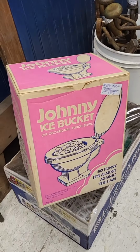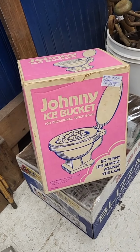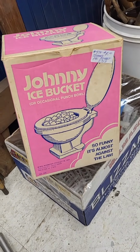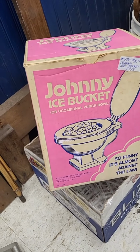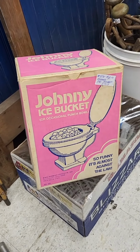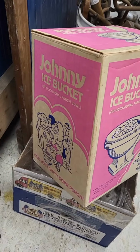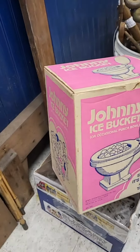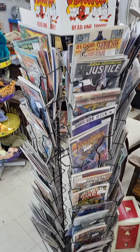Okay, you're not going to believe what I just found. Look at this. How many of you have ever seen this? Johnny Ice Bucket or Occasional Punch Bowl. Look at this thing. It reads, so funny, it's almost against the law. It's shaped like a toilet bowl, but it's for ice or punch. No. That's hilarious. I kind of want to get it.